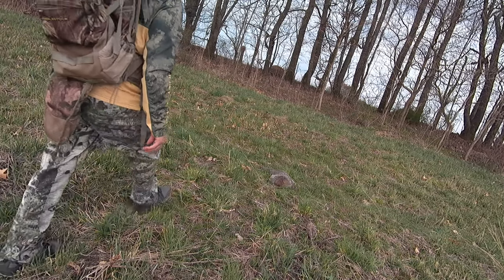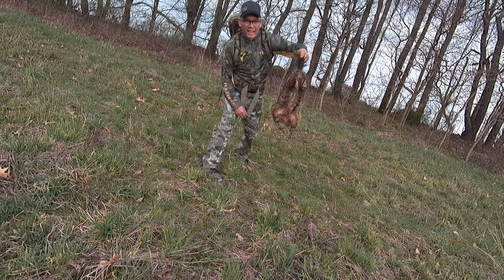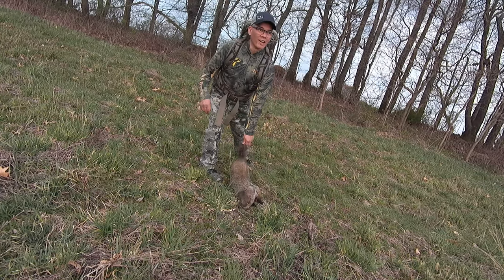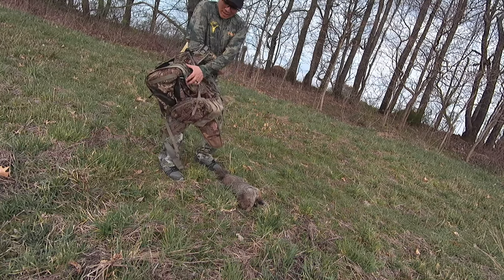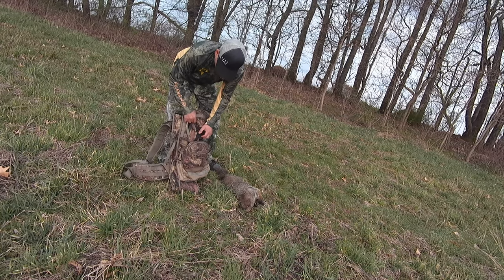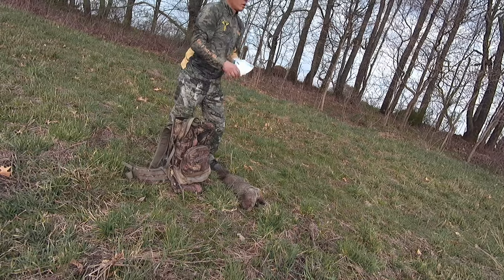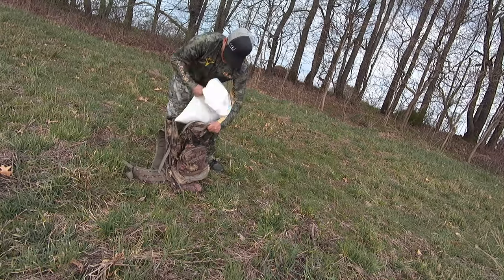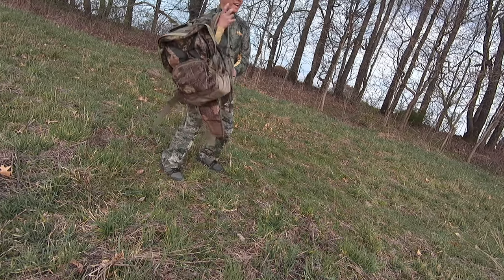Sorry for the Batman angle. Nice size groundhog. Oh, I just seen one running right there. All right, I don't know if I can fit these all in my backpack or not. I think I'm gonna be hard pressed to get 5 in here.